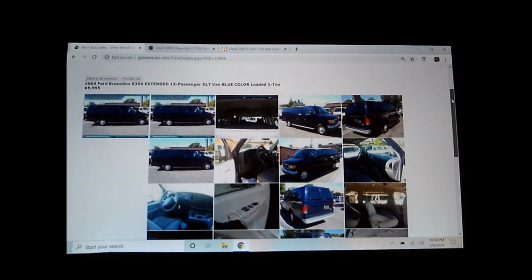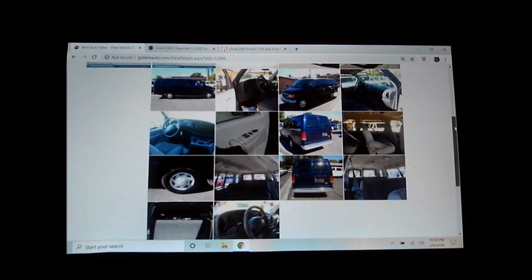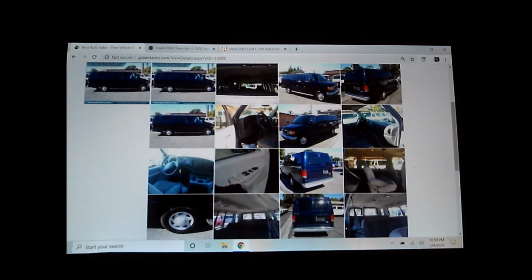I know the V10 is in mini buses and RVs. I know this is a potential 400,000 mile motor. That's very appealing to me, and of course the car guy in me likes the power in these vans, but this is just a shuttle extended version Econoline.